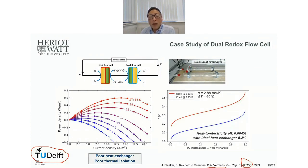They used the hot flow cell and the cold flow cell, exactly the same as our theoretical model. And they used the ferrocyanide system and iodine. It is also the same as our theoretical study. Actually, I can say this experimental study is exactly a duplication of our theoretical study in experiment. But unfortunately, their conversion efficiency is only 0.004%. Quite an interesting point is that if the heat exchanger efficiency is ideal, they could reach 5.2%. So this experimental study highlights how important it is to have a good heat exchanger system.